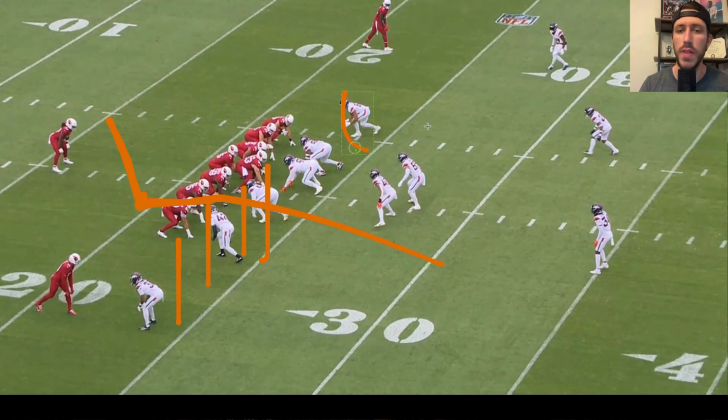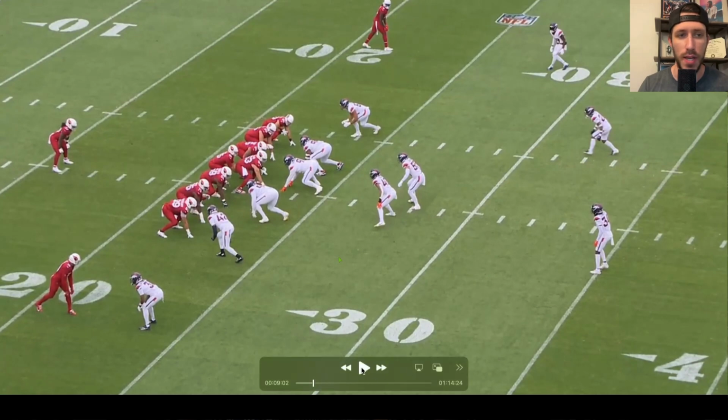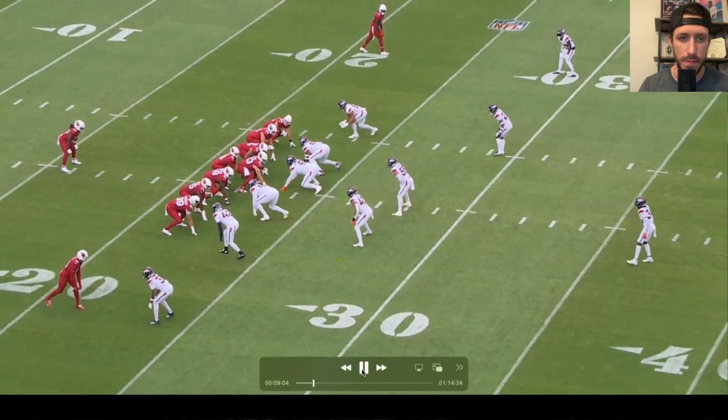So it's important that whoever is free is pursuing this run really, really hard, because you need to come along the backside of the entire line, and you ideally want to meet this runner either at the line of scrimmage or super ideally before the line of scrimmage, right? So let's get rid of all my markups there, and let's run this thing.